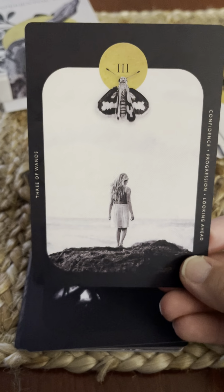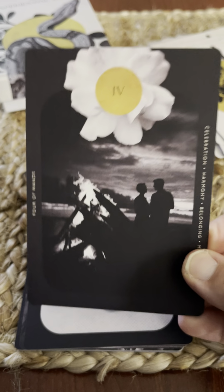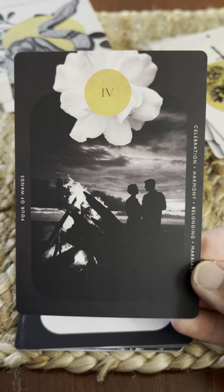The Three, looking over that cliff, still expectant. Four of Wands. I'm just gonna say I would like to go here, please. I would love to be at a bonfire on the beach right now.